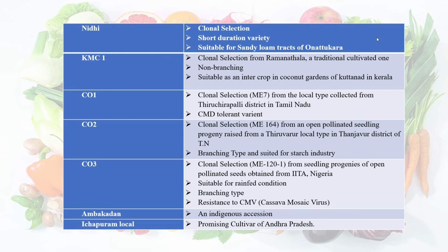CO2 is a clonal selection from ME164, from an open pollinated seedling progeny raised from Tiruvarur local type in Thanjavur district of Tamil Nadu. It is a branching type and suitable for starch industries. See, this is the one we saw as the branching type. Mostly there are non-branching types. CO3 is a clonal selection ME1201 from seedling progenies of open pollinated seeds obtained from IITA Nigeria. It is very suitable for rainfed conditions. It is also a branching type which is resistant to CMD.